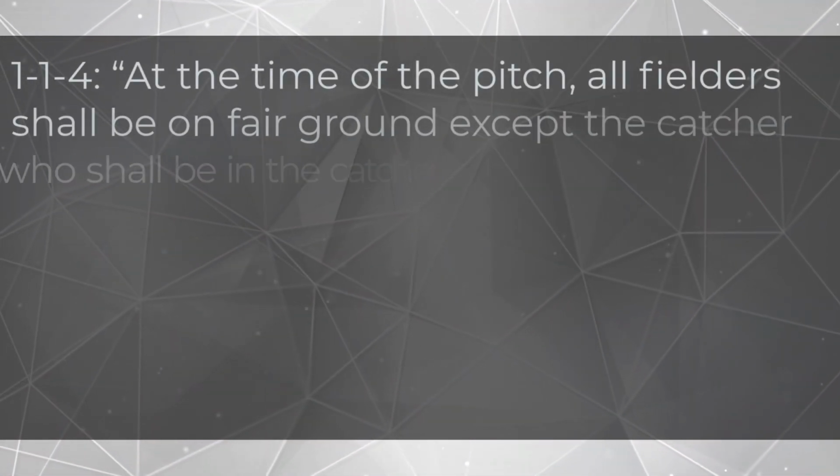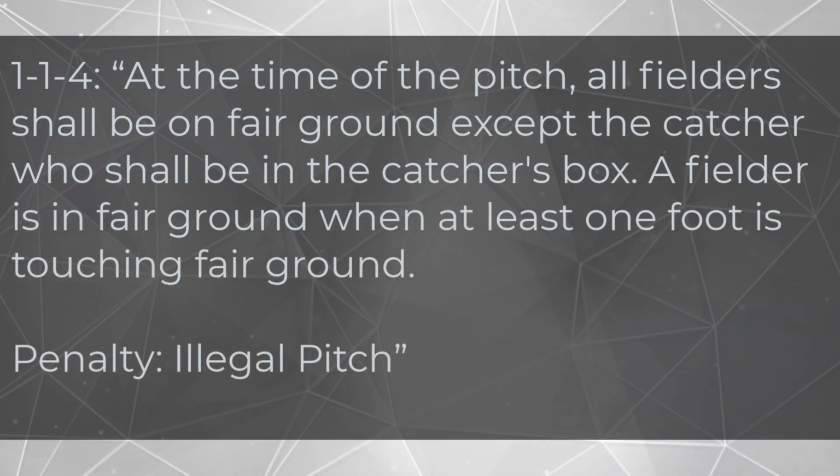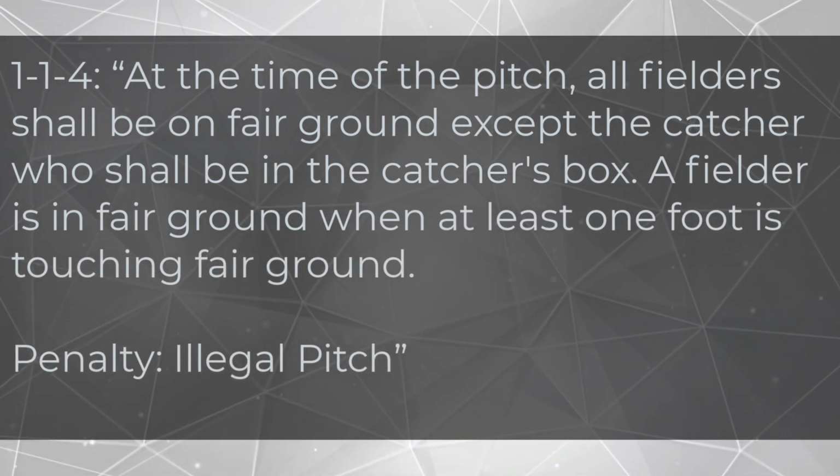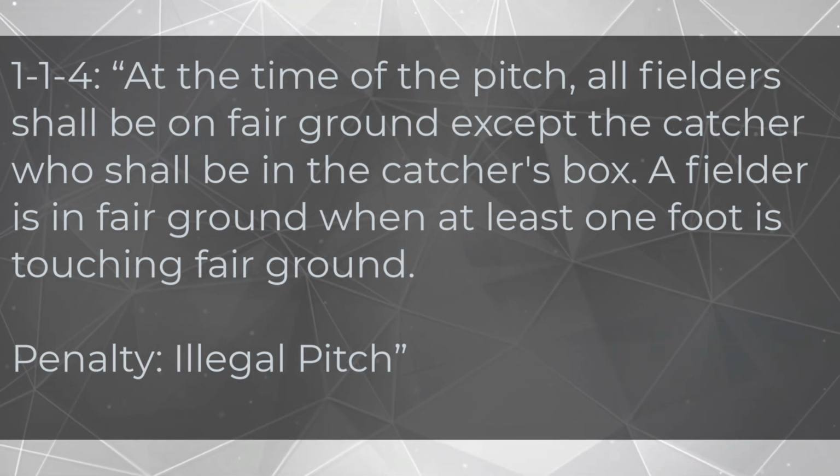Now, let's get started by breaking down Rule 1-1-4. At the time of the pitch, all fielders shall be on fair ground except the catcher, who shall be in the catcher's box. A fielder is in fair ground when at least 1 foot is touching fair ground. The penalty for this is an illegal pitch.